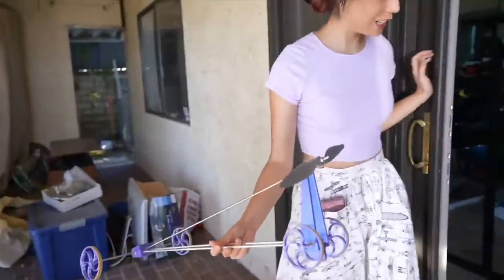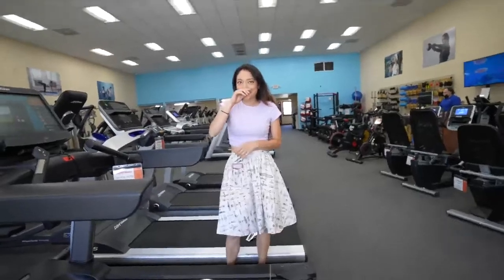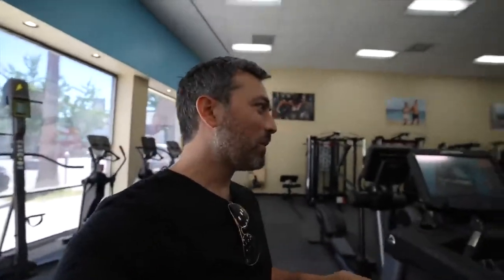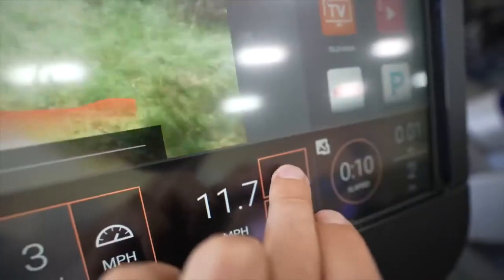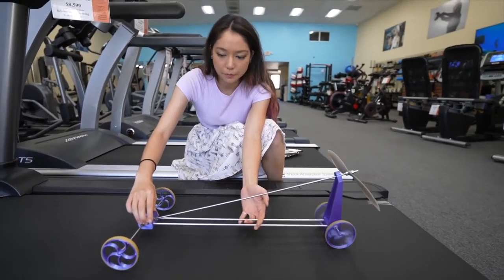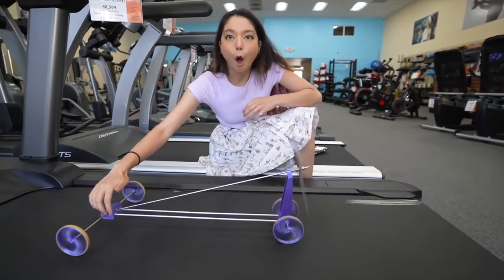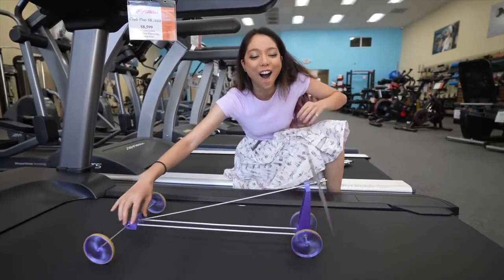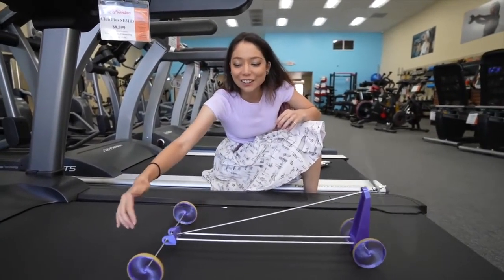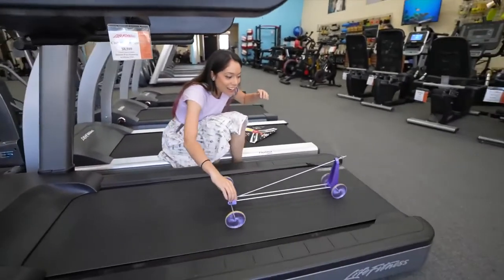A model downwind cart. I told you Zyla was determined. Yeah, I'm gonna make the claim on camera. I think it's gonna work this time. We're changing the propeller. It has to work before we get kicked out of the treadmill store. Does it work? It totally works. Amazing. Oh my god, it's so good.